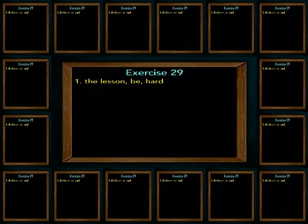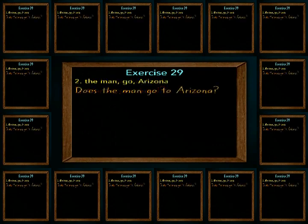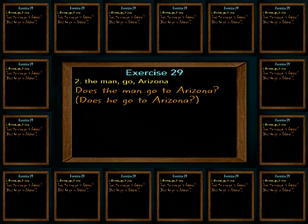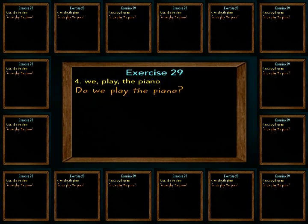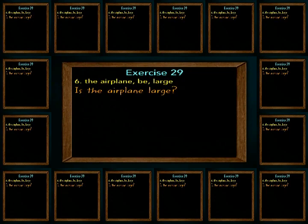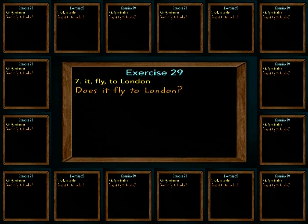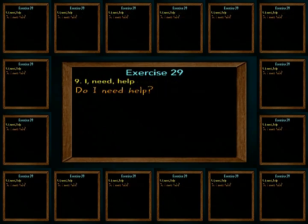So let's review. You saw the lesson be hard, and you wrote the question, is the lesson hard? Very good. Does the man go to Arizona? Or maybe you wrote, does he go to Arizona? Does the instructor speak carefully? Do we play the piano? Do they study English? Is the airplane large? Does it fly to London? Do you want an omelet? Do I need help? Great.